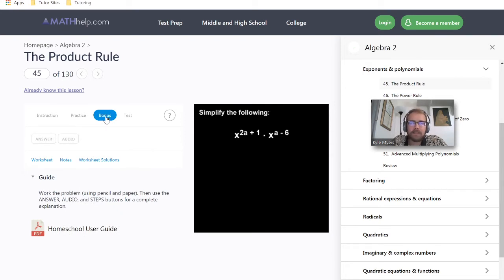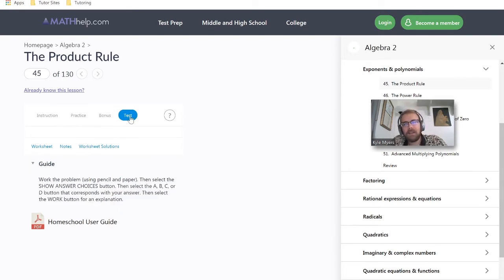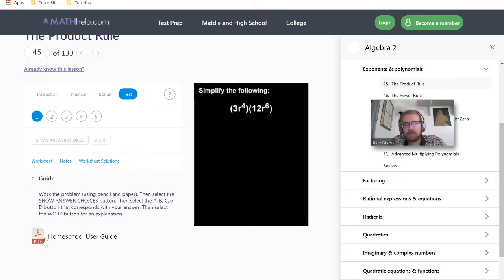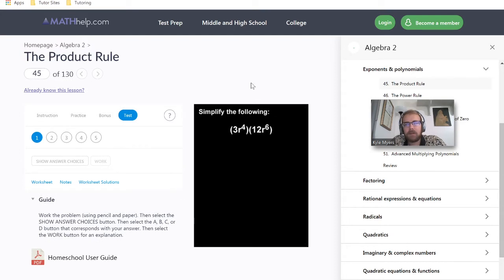And then you got a little bonus. Whoa, some crazy stuff. And then a test. And you can take a little test on it. Homeschool user guide. You can download that. But you can take this little test here, 1, 2, 3, 4, 5, and take it and find out how you did. So let's go back to the home page and take a look at what's there.